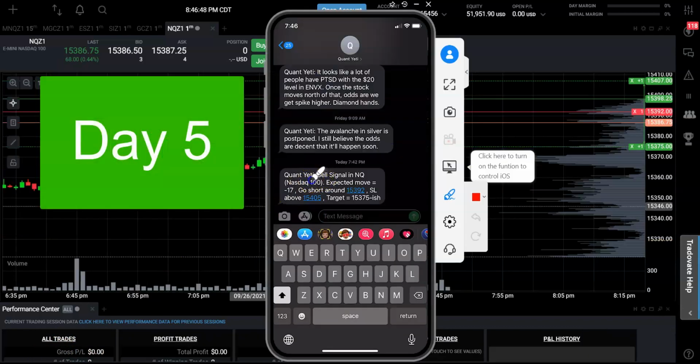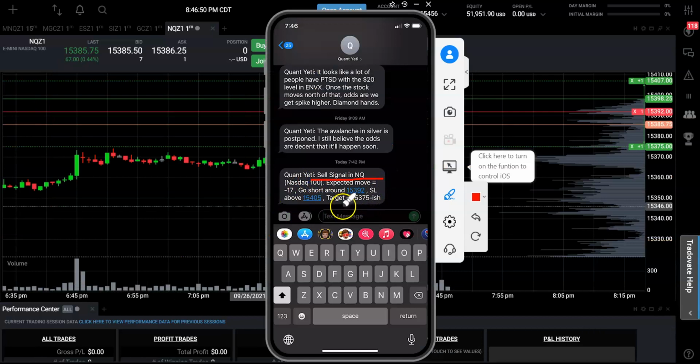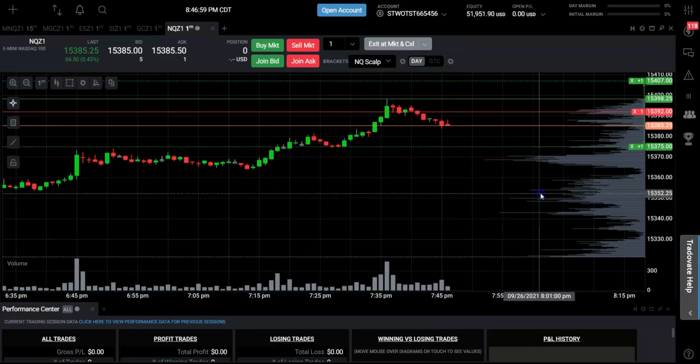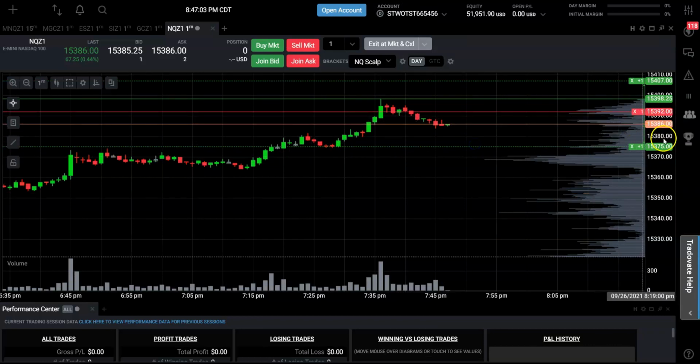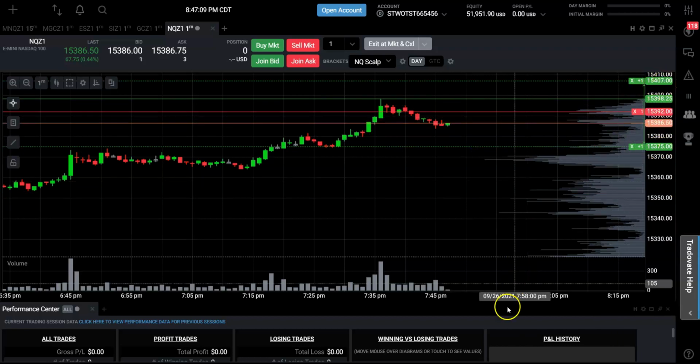We have a sell signal in the Nasdaq with a target of 15,375, and the machine is asking us to go short around 15,392. And I placed the order already, so I want to go short at 15,392. My target sits at 15,375. I have my stop currently at 15,407.